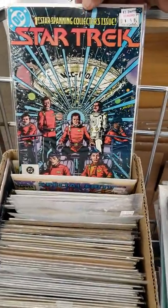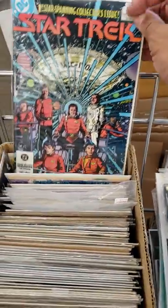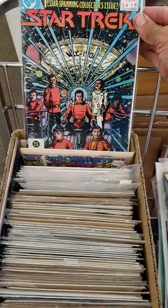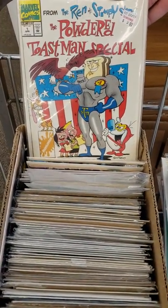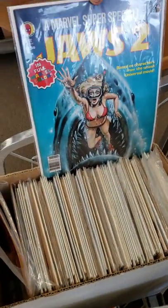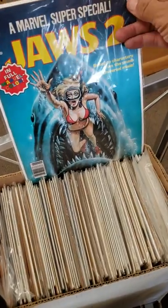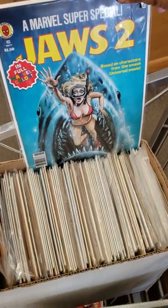Star Trek number, I don't want to tear it up, I can't see it, but that's cool. I always like that cover by George Perez for 5. And Powdered Toast Man, that's going to be number 1 for 5. Okay, what's this over here? Oh, that's cool. The Marvel Special Jaws 2 for 50, looks like. That's kind of cool. Well, that is cool.